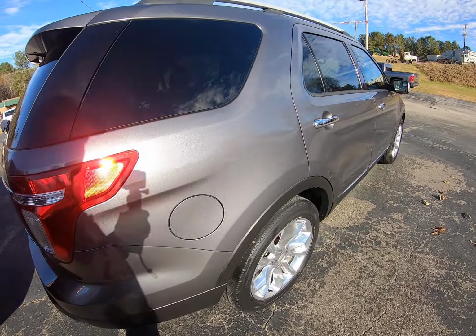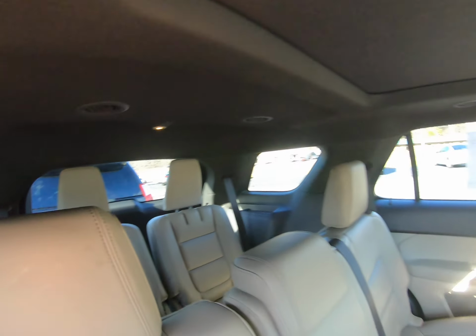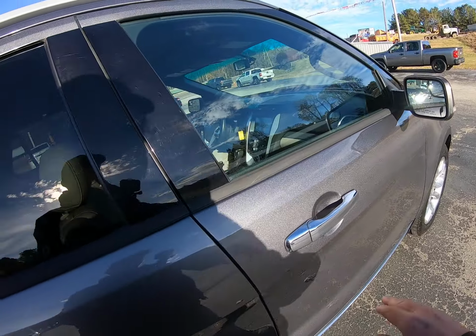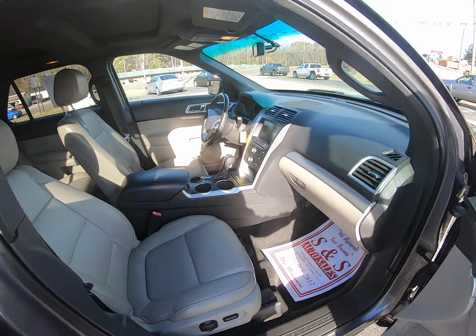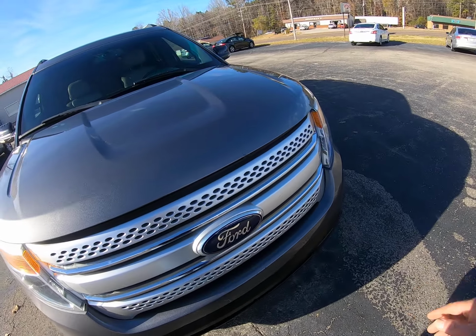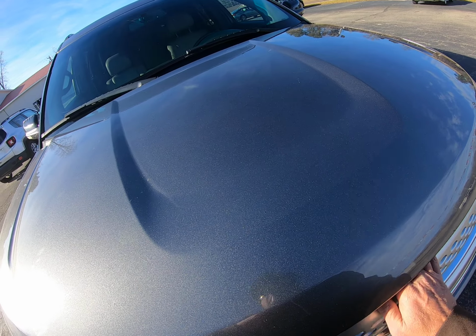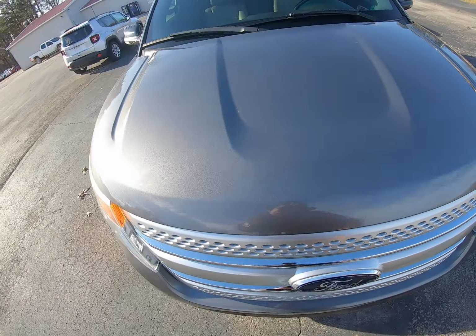XLT, the flex fuel. Moonroof, sunroof. Power seats on the passenger side as well. It's a little dirty. We didn't get it videoed yesterday. It looks good, sounds good here.